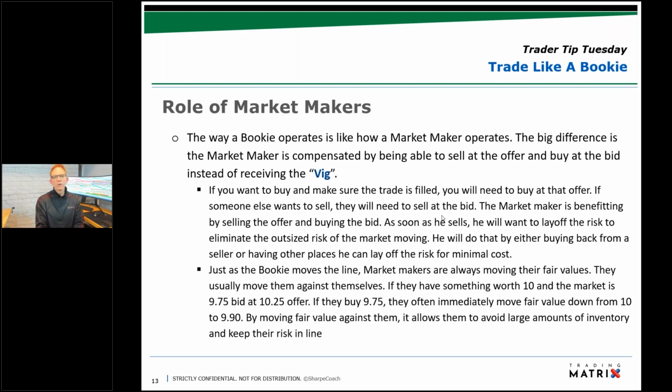He sells to you. And then literally maybe just even a second later, he's buying it back from somebody else. As soon as the market maker sells to you, he's going to want to lay that risk off to eliminate the outside risk of the market moving. So he'll do that either by buying back from a seller or having other places that he can lay off the risk for minimal cost.